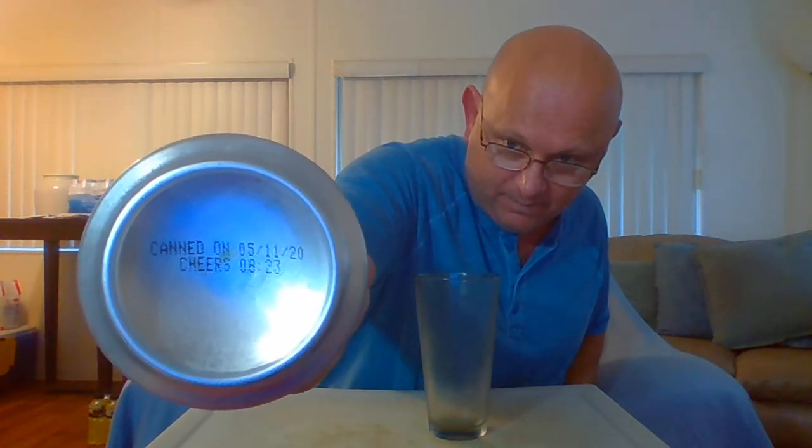Okay, I've never had this before, never seen it, nothing. This was canned on 5/11/20, so this is 1 day old. Wow. Today is the 12th. This is definitely the freshest I've ever gotten a beer. So they must have canned it yesterday and got it shipped here today.